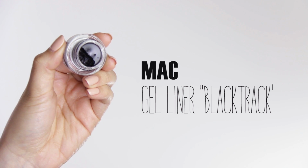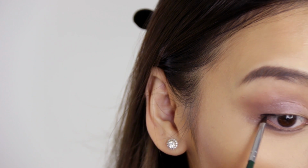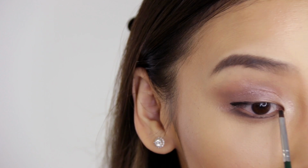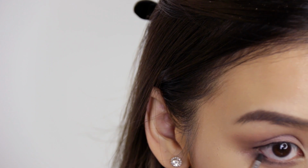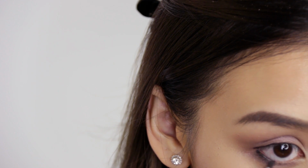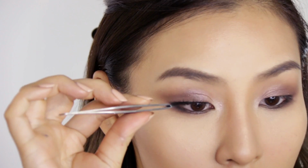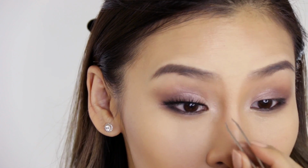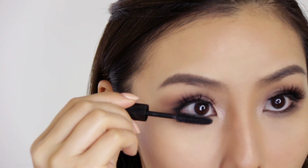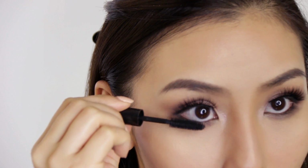Next, I'm going to tightline my eyes with MAC Blacktrack. And also tightline my lower lash line. Finally, I'm going to finish my eyes off with lashes from House of Lashes. These ones are called Boudoir, and I'm just going to apply a nice coat of mascara to my lower lashes.